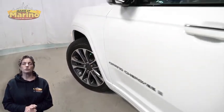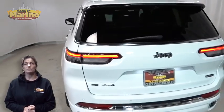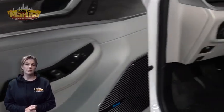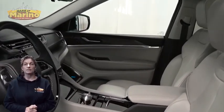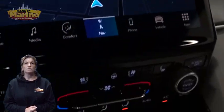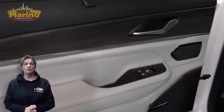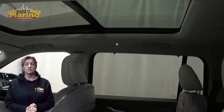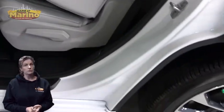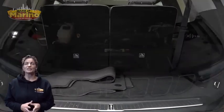With adaptive cruise control, blind spot and cross-path detection, 20-inch aluminum wheels, integrated off-road camera, night vision with pedestrian and animal detection, heated and ventilated front seats, heated steering wheel, 15,000 miles on the odometer, 10.1-inch touchscreen, navigation, rear backup camera, remote start system, Selec-Terrain system, heated second row seats, dual pane panoramic sunroof, hands-free power liftgate, 5.7-liter V8 HEMI engine, and so much more.